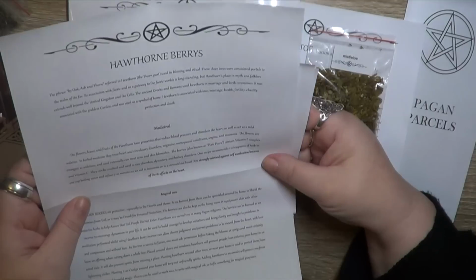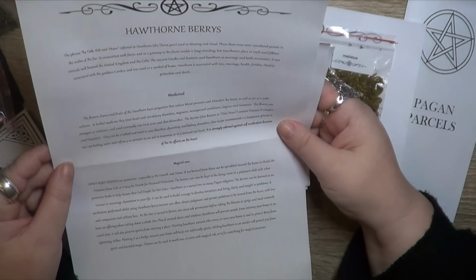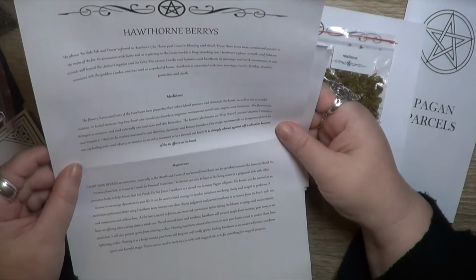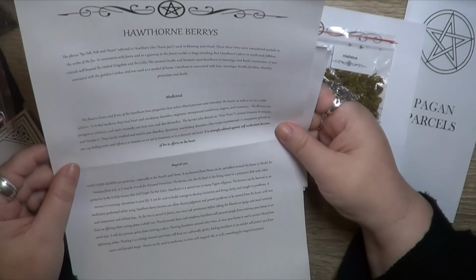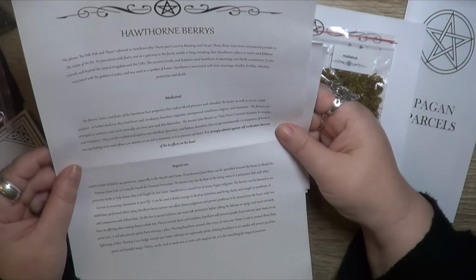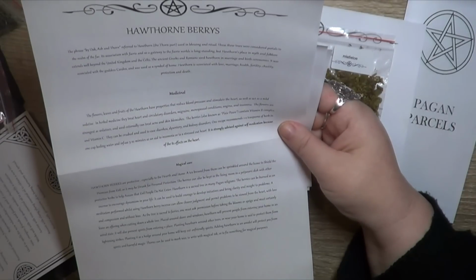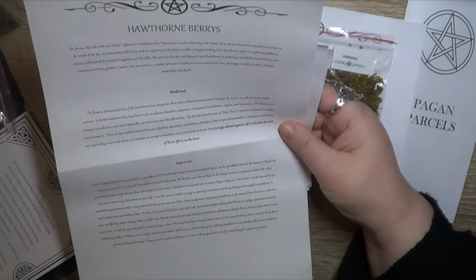So basically everything. Medicinal, the flowers, leaves and fruits of the hawthorn have properties that reduce blood pressure and stimulate the heart, as well as being a mild sedative. The berries, known as pixie pears, contain vitamin B and vitamin C and can be crushed to use to ease diarrhea and kidney disorders.